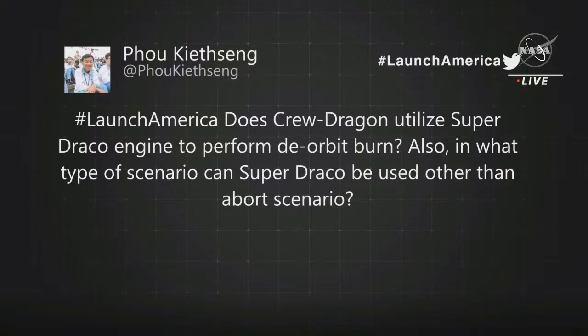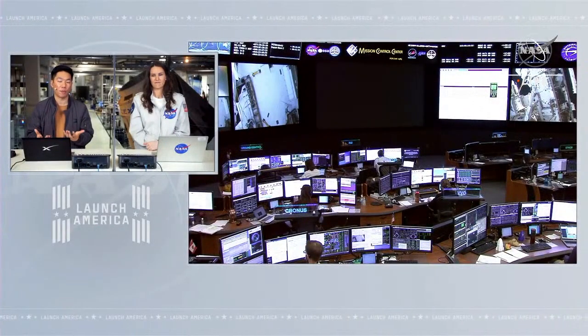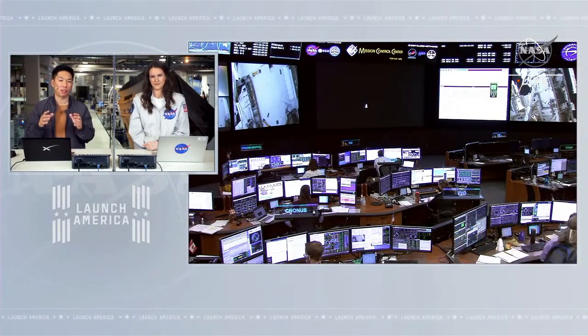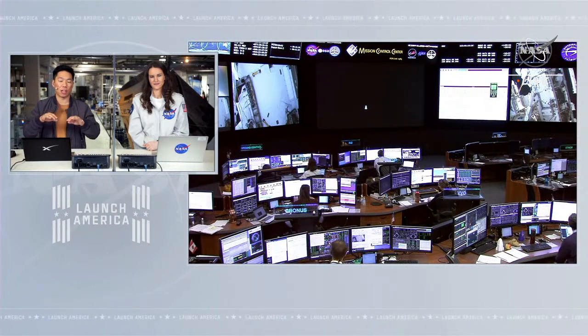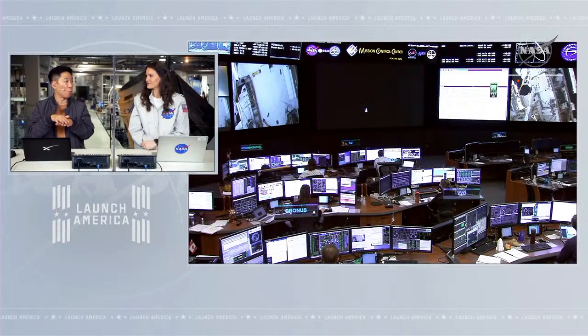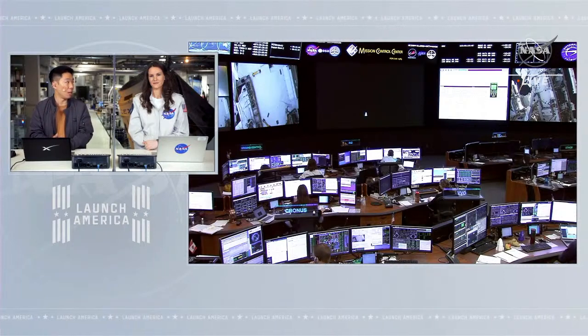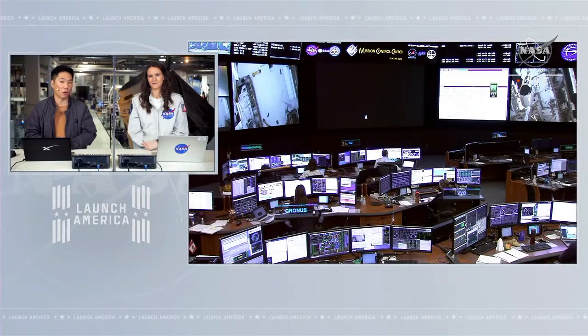Right now, the Super Draco is mainly used for an abort scenario. Luckily for us, we've never had to use it, although we've tested it extensively. As for the first question, does Crew Dragon use the Super Draco engines to perform the deorbit burn? It does not. It's the Draco engines. There's 12 of them at the service section, and then an additional 4 at the bottom of the nose cone, which is currently open. Those 4 thrusters at the top of Dragon will initiate the deorbit burn. So no to the Super Draco engines.